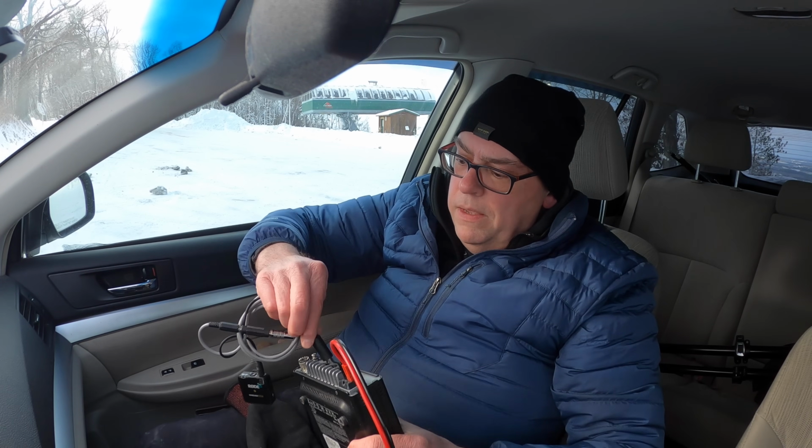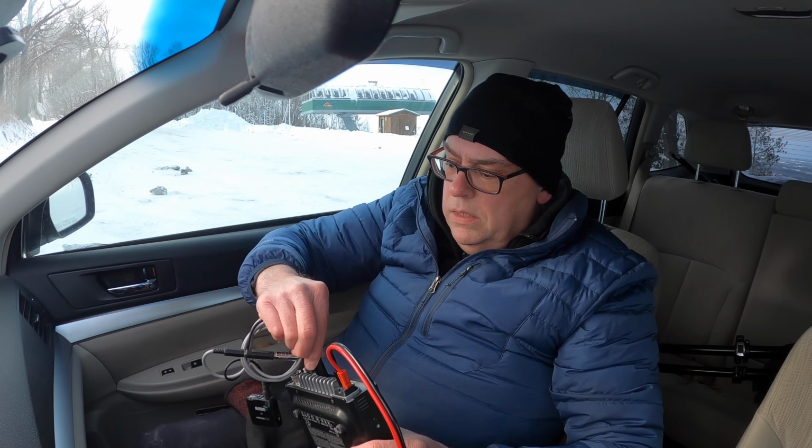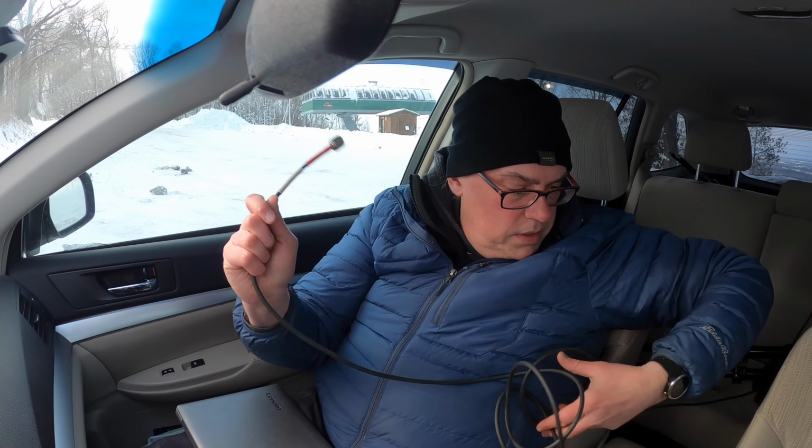So we're just going to get everything connected here. All my audio. Computer, find my antenna, which is back here.